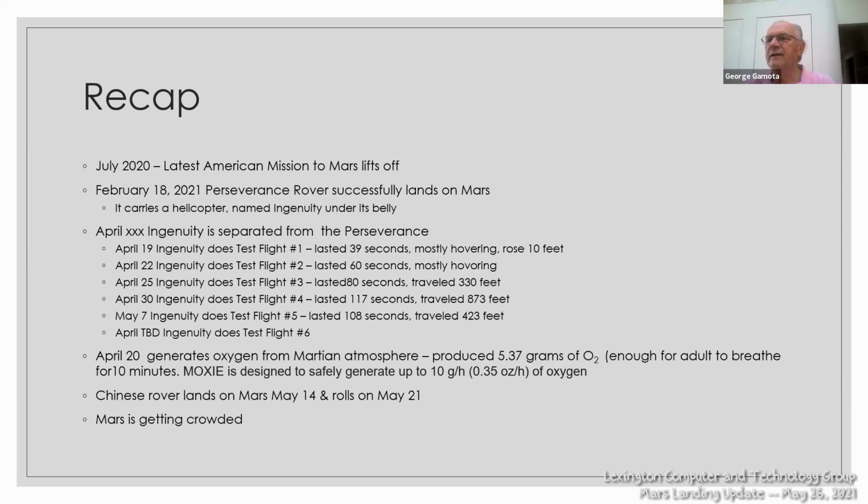As you know, last year in July, amid the COVID, NASA worked and sent off a rover, mission Perseverance. Hopefully they didn't carry COVID with it, but anyway, it lifted off in July, and then on February 18th, it landed. It carried a helicopter, as I mentioned. If you haven't seen the landing, again, go to the archives and you can see a video of the landing and description. It's very beautiful. It's almost like they're making it look like it's an easy thing to do.